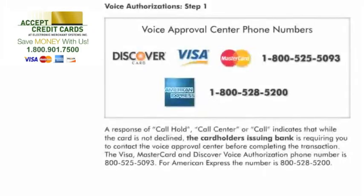Voice authorizations. Step 1. A response of hold, call center, or call indicates that while the card is not declined, the cardholder's issuing bank is requiring you to contact the voice approval center before completing the transaction.